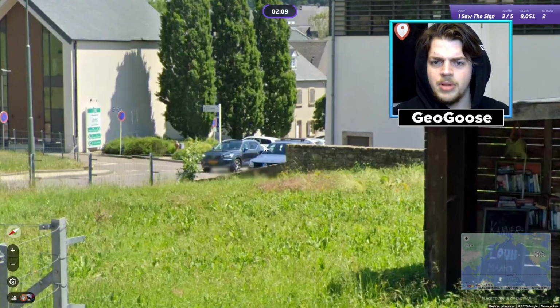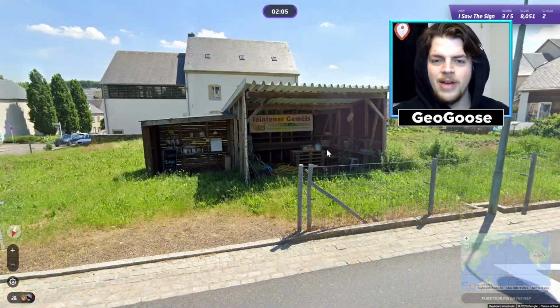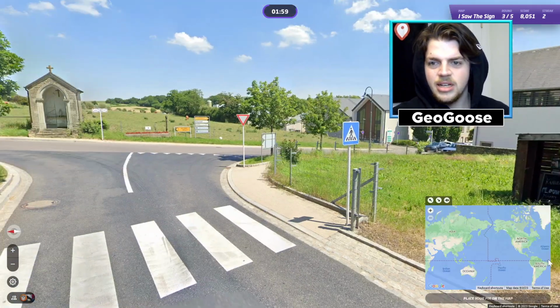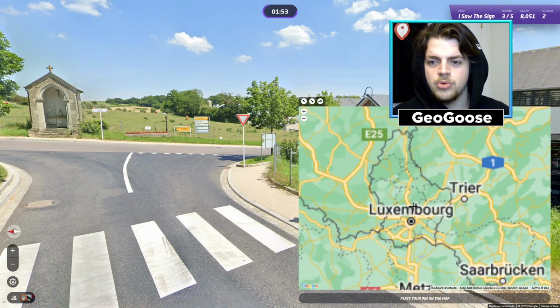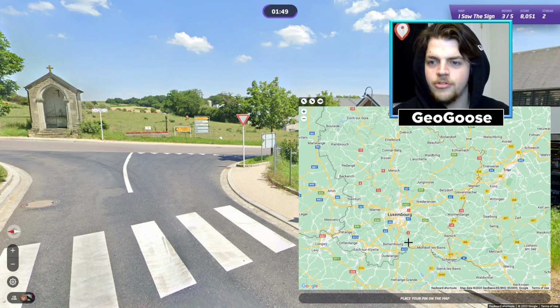Wait, we got yellow plates there, though. Hold on. What? Where am I? Ecole, that's French. Oh, could this be like Luxembourg? Let's go to Lux. No, but it's Gen 4. Does Luxembourg have Gen 4 now? I'm not sure. They might. Let's zoom in there. See if we can find Bruges. Because it's a really weird language I'm not familiar with.